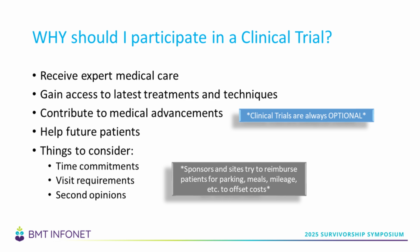Like I said, that new kid on the block, the immune effector cell treatment, all of that is in the clinical research world right now. And that is how you're able to access those latest treatments, by participating in a clinical trial. You could also contribute to medical advancement and help future patients, and that's a big thing for a lot of patients, is that you don't want anybody else to go through this. So let's try to figure out how we can make this better for the patients in the future.